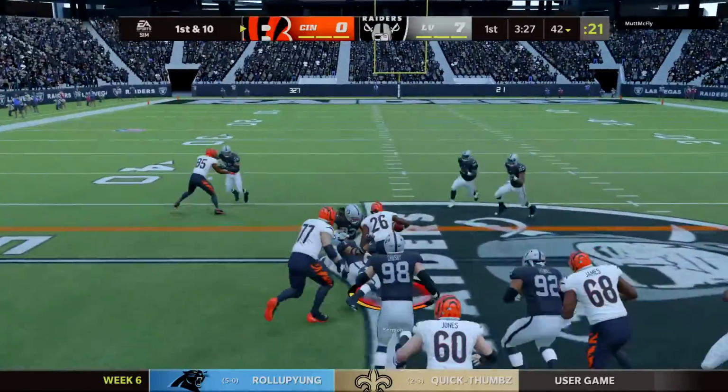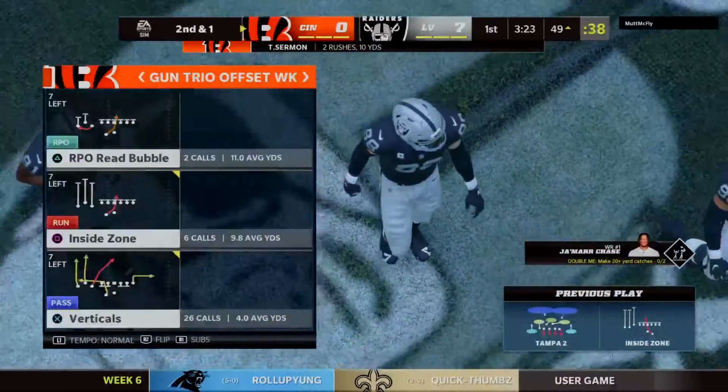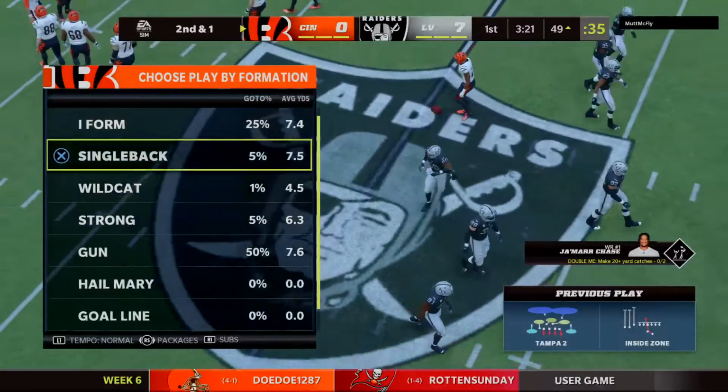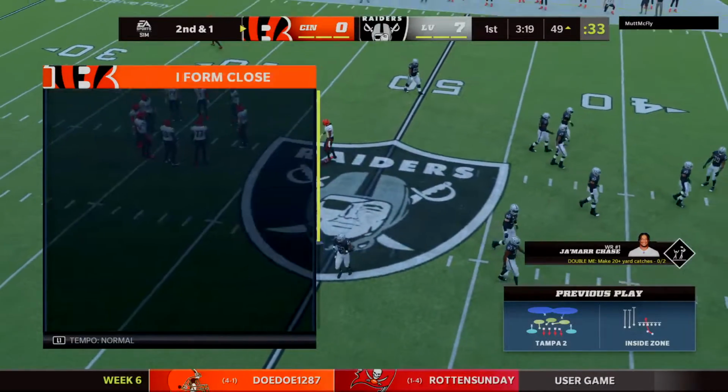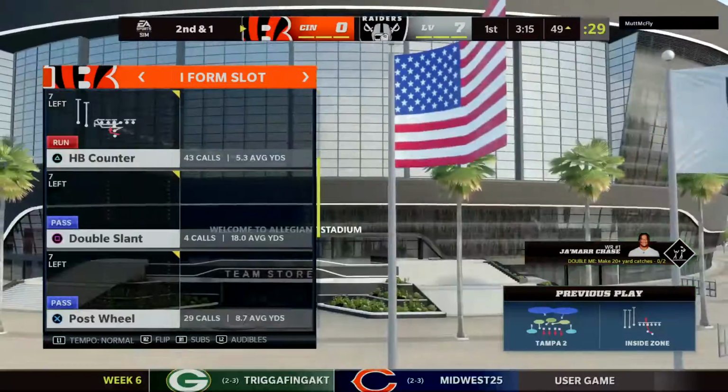Sermon now on 1st and 10. And this will be taken across midfield and into Raider territory. 9 yards is the pickup there, and they'll have a 2nd and 1. You often say that sort of opens the playbook now, 2nd and short. What do you think, early shot here?